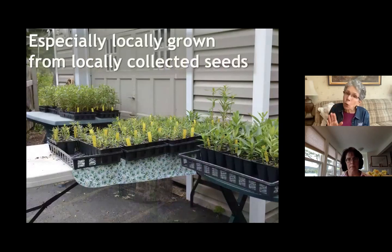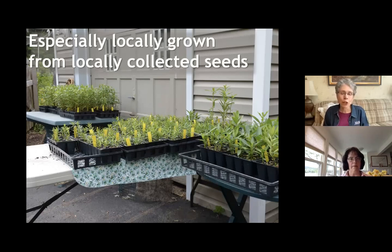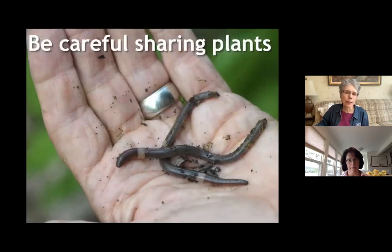And especially locally grown, from locally collected seeds, the local ecotype. And we've been fortunate that the Plantsman and Amanda's Garden and some others have collected local seed and grown our milkweed, especially from those local seeds. And that's the best you can get.